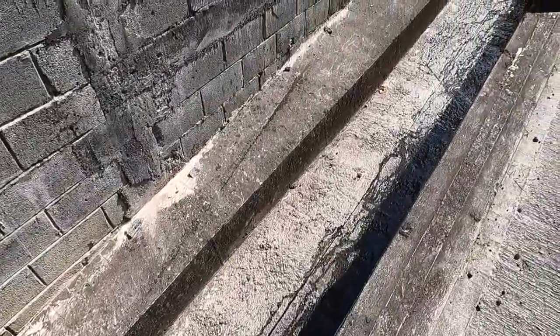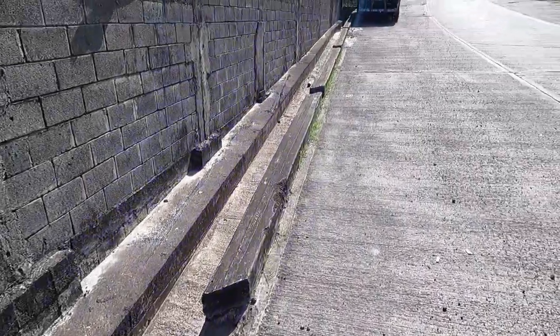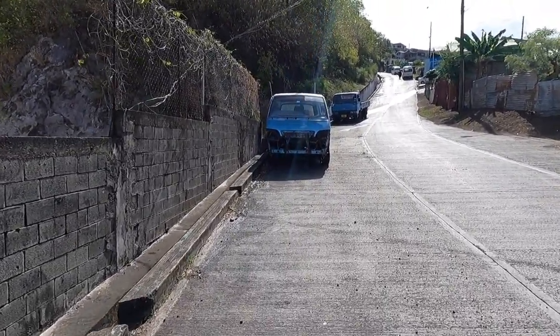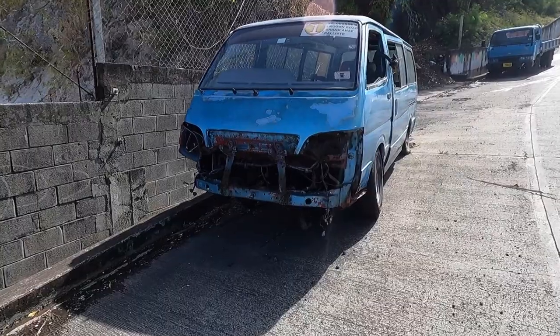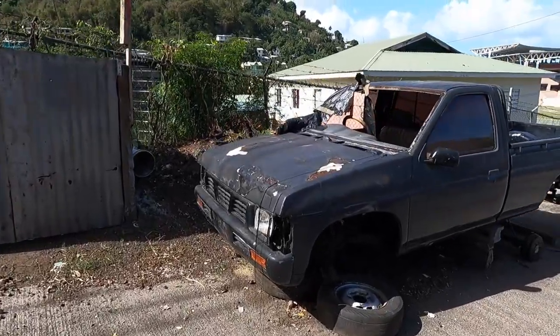Drain on the side here, and we see some vehicles which are being worked on, or they've given up the ghost. I'm not sure. They seem to be abandoned. Like this bus here has seen better days, and then this van here doesn't even have a windshield.